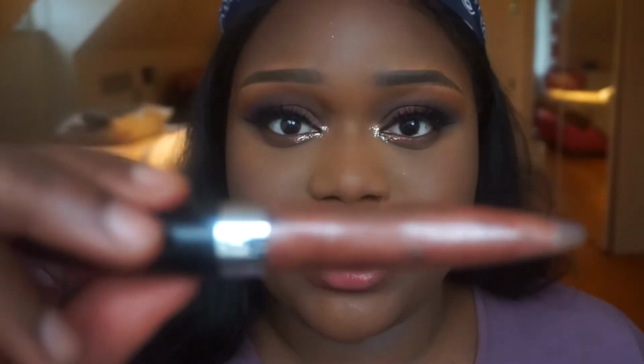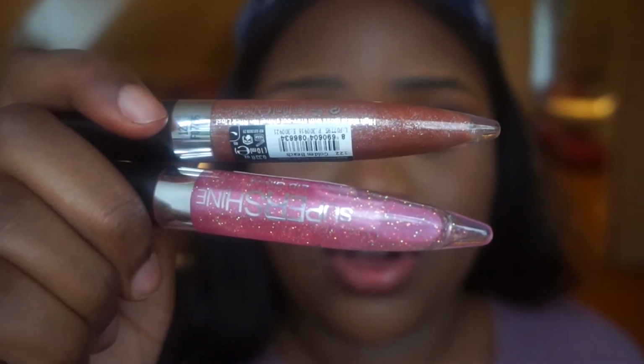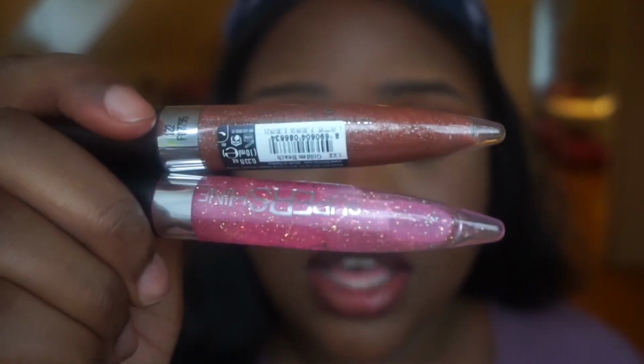It's lip gloss, but it's the most beautiful thing I've ever seen in my life. It has little grains of glitter in it. Oh my gosh, I fell in love. I had to get 2 colors, the pink one and the brown one. Can you see the little crystals, the little glitter? Oh my goodness.